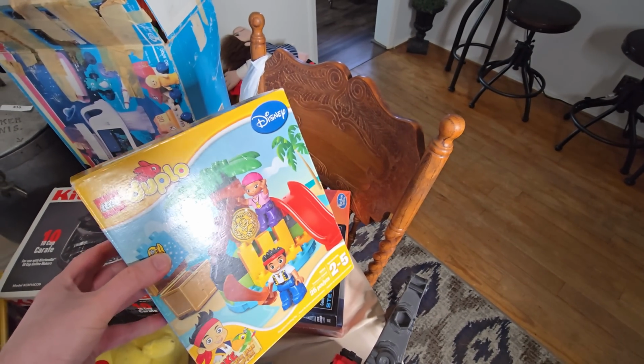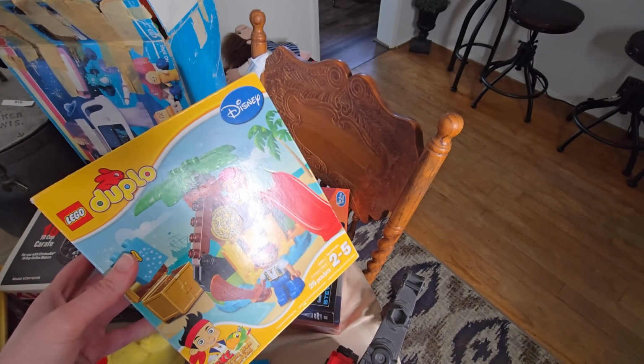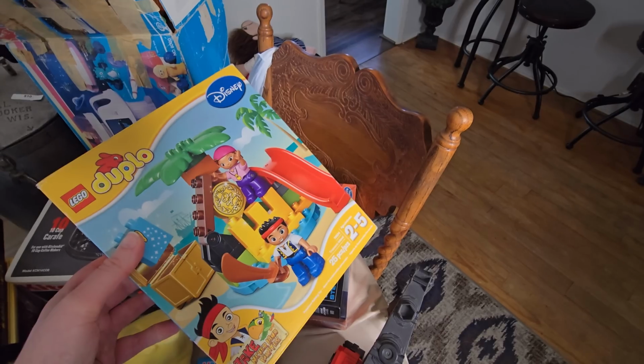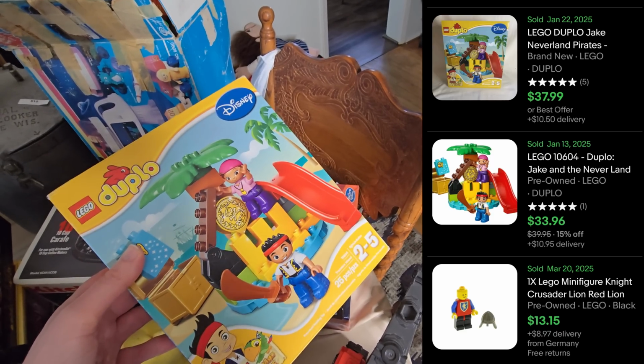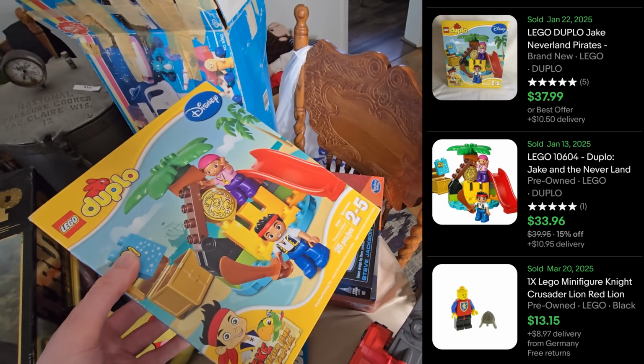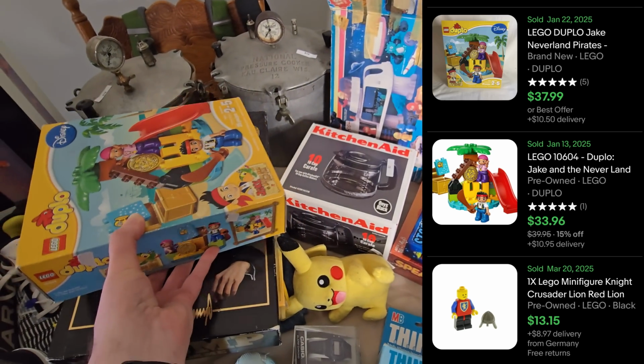Here is a Lego set that I paid $2 for, still brand new sealed. A lot of these on eBay, but I don't think there was any listed that were still sealed. The only one sealed that was on eBay had sold for, I think, $38. So for $2, I'm probably going to price that at least $30.